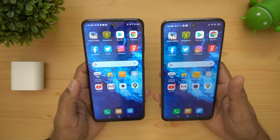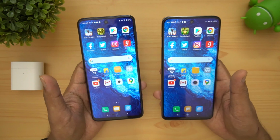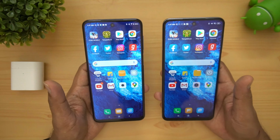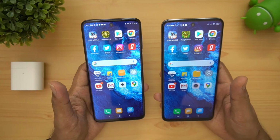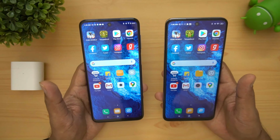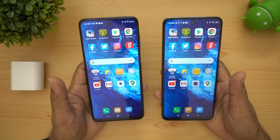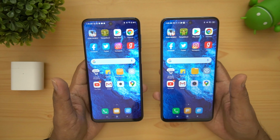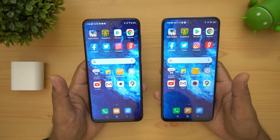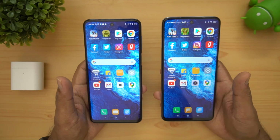Now performance. Both run on the Qualcomm Snapdragon 720G. Again, exact same performance you get, the same gaming experience. We're not going into detail because both give you the same experience with the Qualcomm Snapdragon 720G. Now battery performance, again both are the same with the 5000 mAh, in fact 5020 mAh capacity battery, both giving you almost the same battery life, closer to 10 hours, 8 to 9 hours is easily gettable on these two devices. So what is the difference between these two devices?